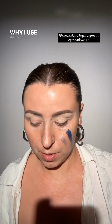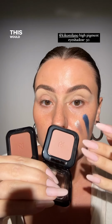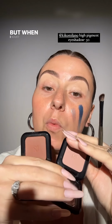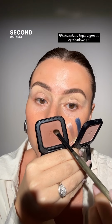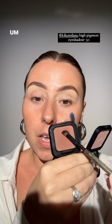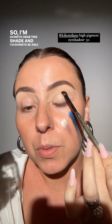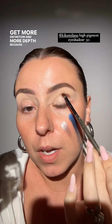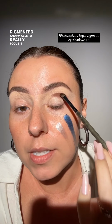Why I use certain colors at a certain point in the eye makeup look. So sometimes you'll see me start with my first transition. This would be my first transition, okay? But when I want more depth in the crease, I'm gonna start with a small brush, the E27, and I'm gonna start with my second darkest color. I might actually grab black eyeshadow. I don't have one from Kiko, but I did wanna use these. So I'm gonna grab this shade, and I'm gonna be able to get more definition and more depth because I'm laying this color down on that wet base, so it's going to be very pigmented, and I'm able to really focus it and get a lot of depth.